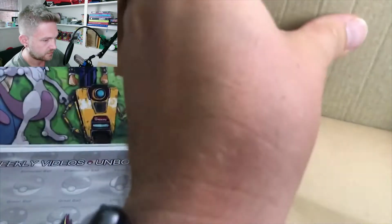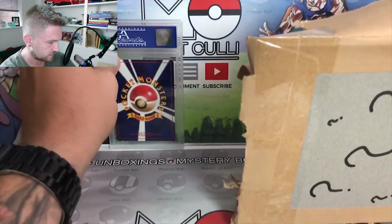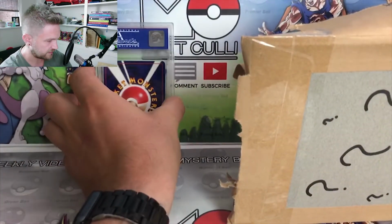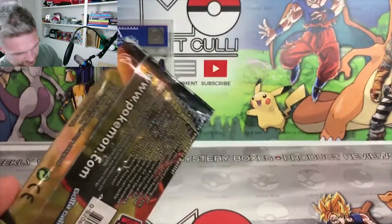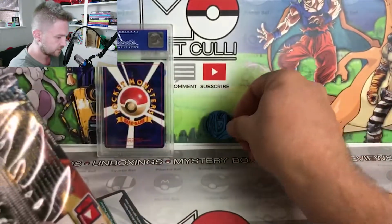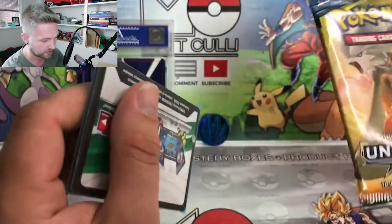Okay. So it's nice. Ooh. Okay, so let's have a look. We've got a PSA card. Old school PSA, that looks like. See that? Got a PSA. We've got a booster, and a coin. I'm going to chuck this all down there. Got ourselves a coin, nice looking coin, and an Unbroken Bonds booster. Imagine we pull a Charizard in this booster pack.